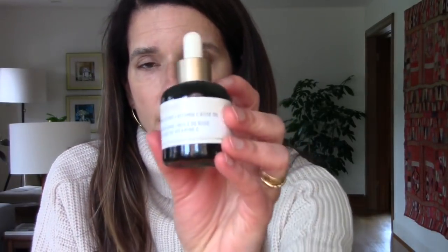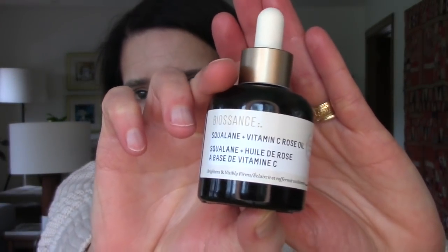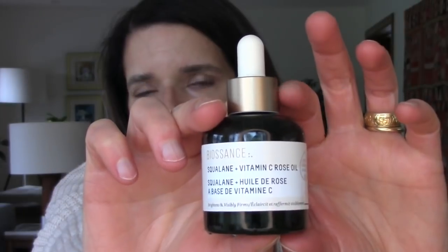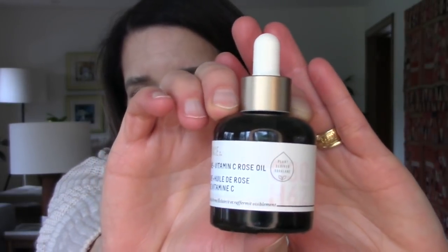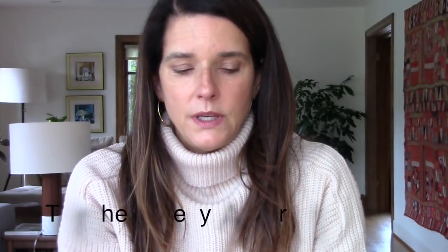But my 2 favorites right now for the daytime oil are the Biossance Squalene and Vitamin C Rose Oil. And that's what this bottle looks like. And I really love this bottle a lot. I love the shape. I love the matte kind of bronzy cap. I just find it very aesthetically pleasing. And this has a vitamin C derivative in it. It's very gentle on the skin. I really, really love this as an option for those of you who might be looking for getting some vitamin C in your routine, but you want it to be gentle and really nourishing.